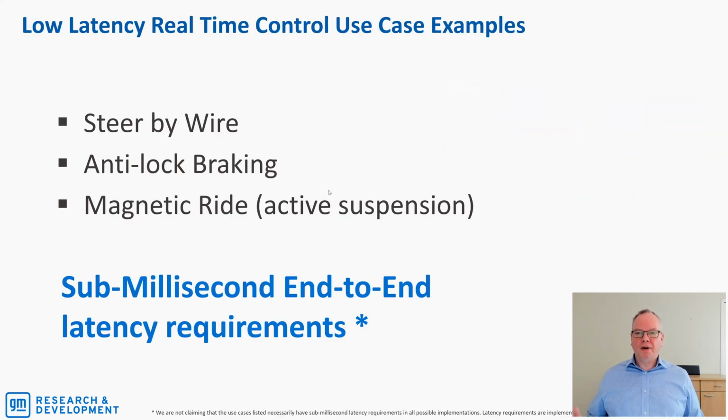Let's have a look at the type of use cases that we're targeting with ARDMA. This slide shows three ultra-low latency use cases: steer-by-wire, anti-lock braking, and magnetic ride, which is General Motors' active suspension feature. These use cases can have sub-millisecond end-to-end latency requirements. I'm saying they can have because when it comes to complex use cases, the exact latency requirements always depend on the specifics of the implementation.